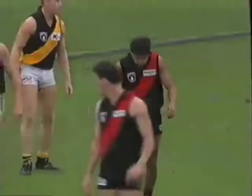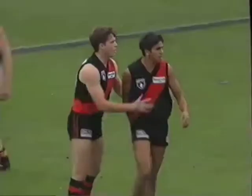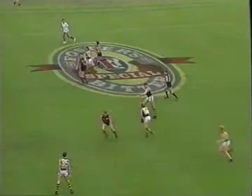Cockatoo Collins out of the congestion. Goal. As it bounced through, I think it has. Turner claims he touched it. No, says the goal umpire. Still he goes. Bond kicks to half forward.